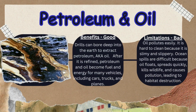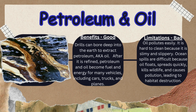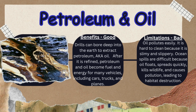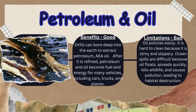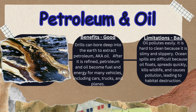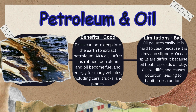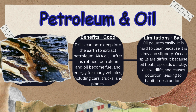Petroleum and oil are a type of non-renewable energy source. The benefits are that drills can bore deep into the earth to extract petroleum, aka oil. After it is refined, petroleum and oil become fuel and energy for many vehicles, including cars, trucks, and planes. The limitations are that oil pollutes easily. It is hard to clean because it is slimy and slippery. Ocean spills are difficult because oil floats, spreads quickly, kills wildlife, and causes pollution, leading to habitat destruction.